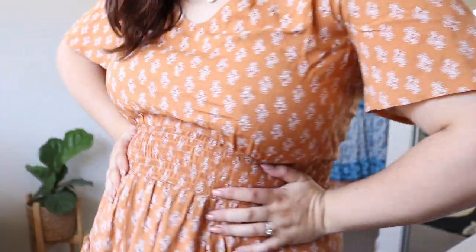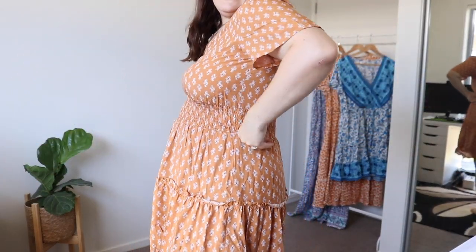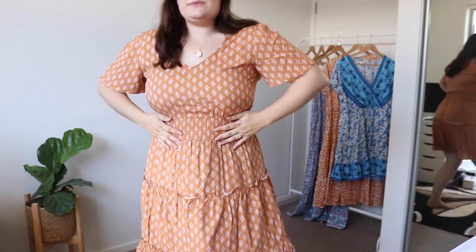How beautiful is this dress? Like, oh, yes. So it's got a stretchy waist. I have gone down to a size 14 in this one. It has plenty of room for the boob area. And like I said, stretchy waistband, which allows that extra room.